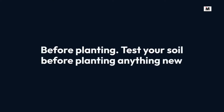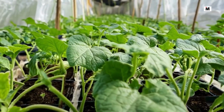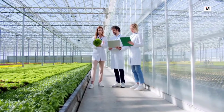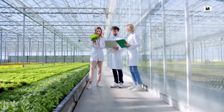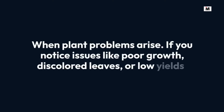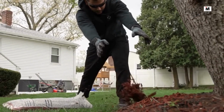Before planting. Test your soil before planting anything new to ensure the soil is properly prepared for the crops or plants you want to grow. Regularly for established plants. Test every few years to track changes in soil health and to monitor long-term fertility. When plant problems arise, if you notice issues like poor growth, discolored leaves, or low yields, testing the soil can provide crucial insights into the problem.